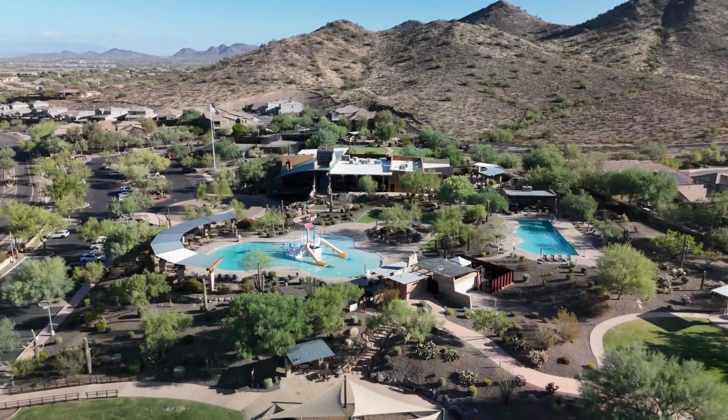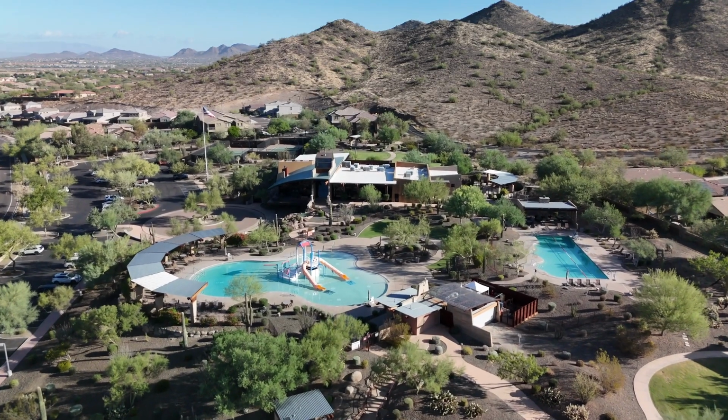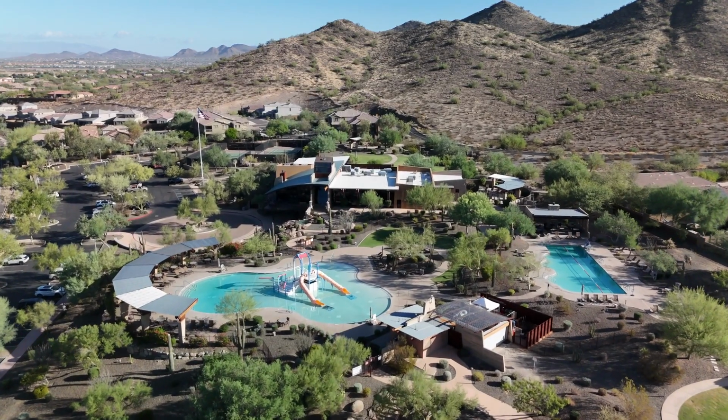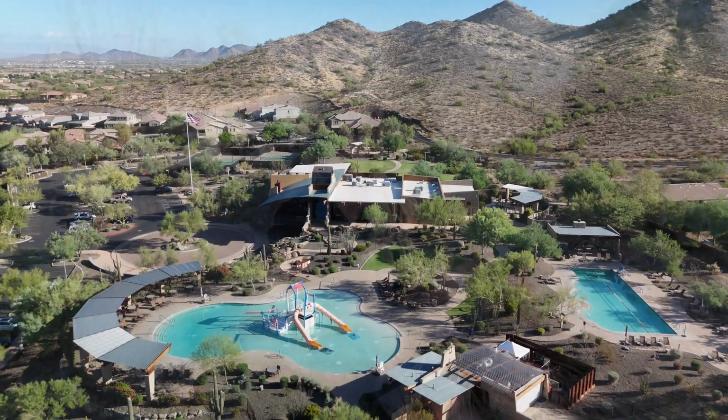And they have two different types of pool areas. So you have the more shallow play pool area, and then they have more of that resort style, and there is a swimming lane there as well. So the state-of-the-art community center does have steam rooms, they have the locker rooms and the bathrooms.